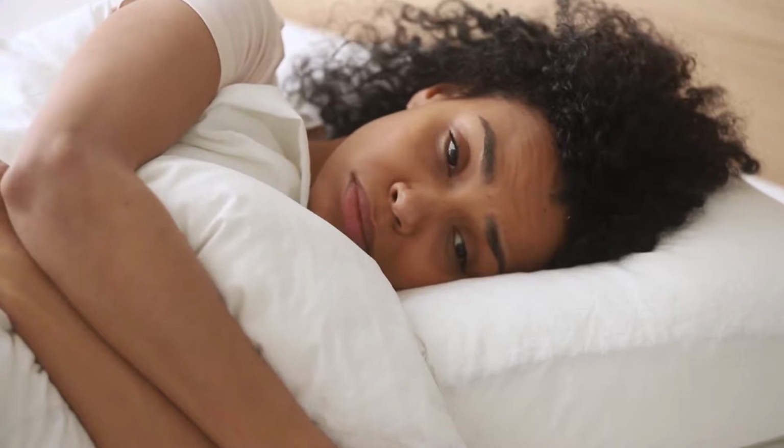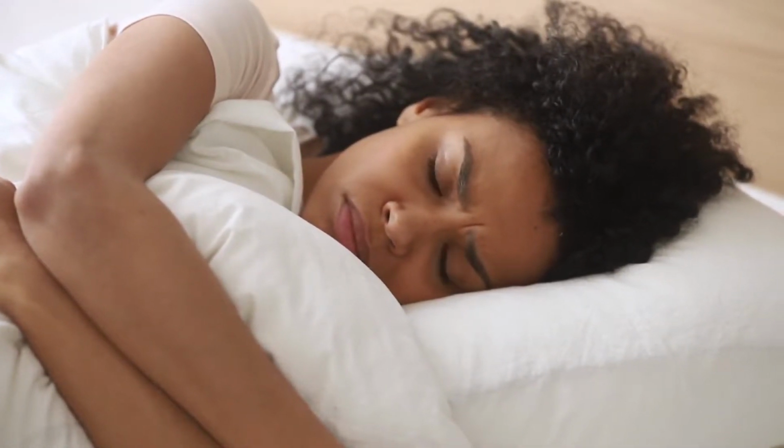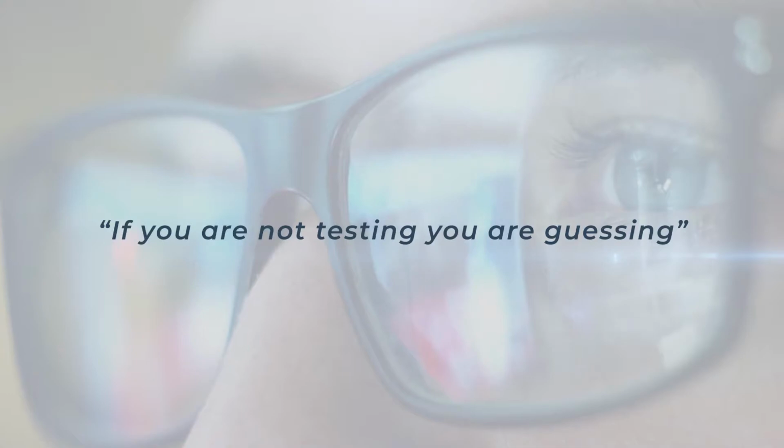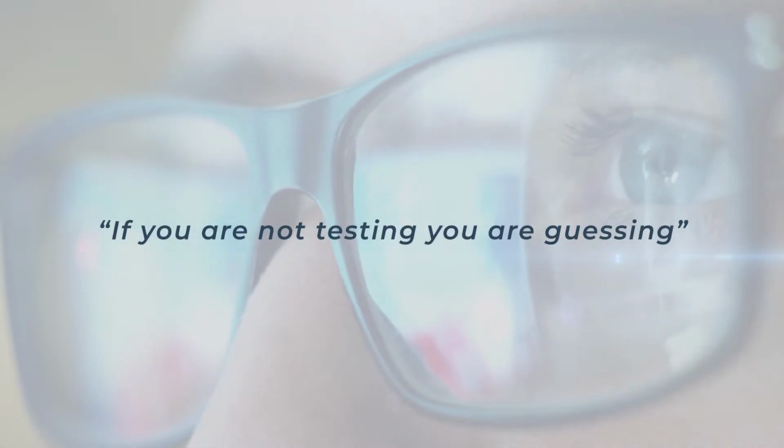And let's say it might have been something emotional, let's say a stressful event. How emotions work is what you don't express, you'll repress till it expresses as disease or dysfunction. The saying is, if you're not testing, you're guessing. So we want to test everything we do to make sure what we're going to do is appropriate.